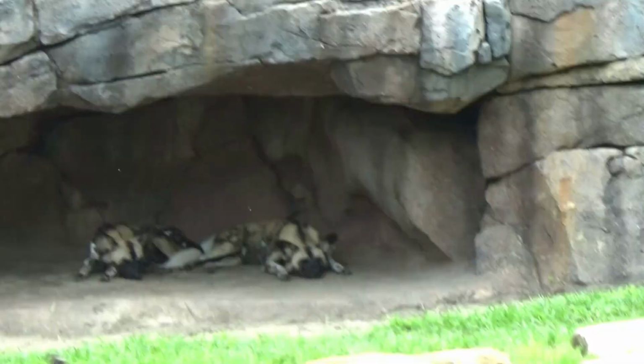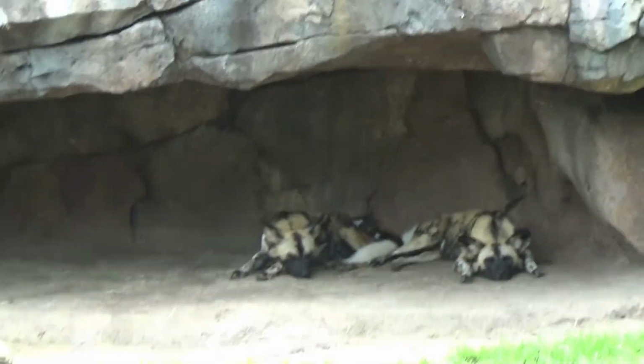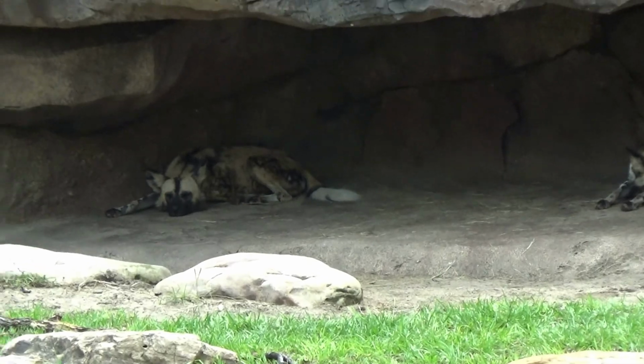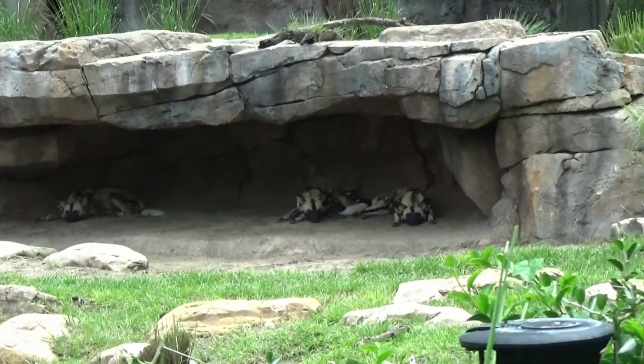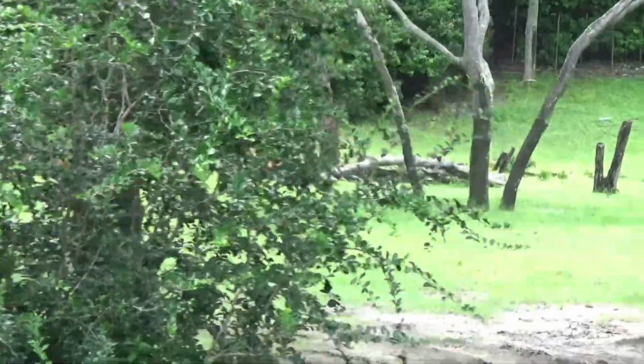Dogs, and that is because of the markings on their fur. Each dog has their own individual set of markings, and they can actually tell each other apart that way. So it comes in handy. They typically travel in packs. Those packs can be anywhere up to 15 dogs. Stamina to make them successful.